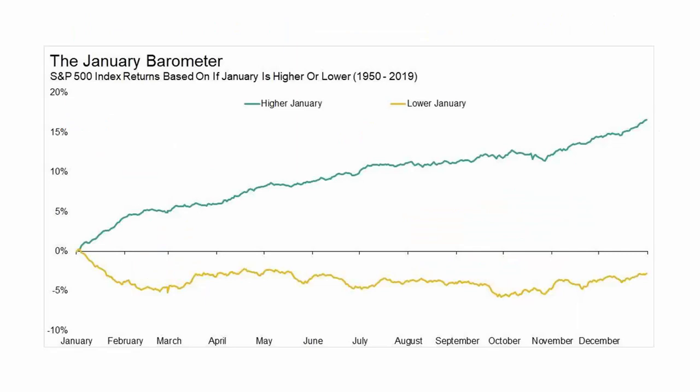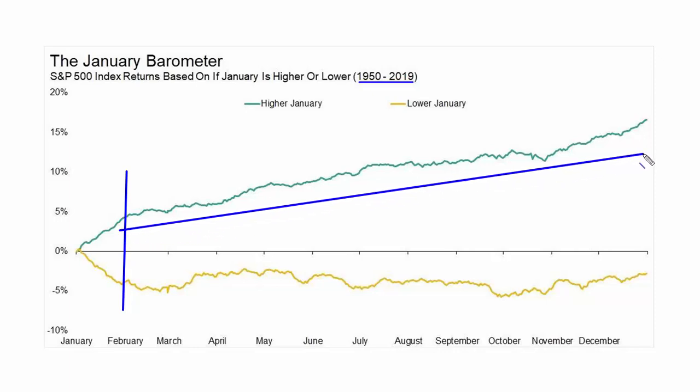First and foremost, here is on average from 1950 to 2019, how the market tends to do during a year as a function of how it does in January. So the green line is when January is up and the mustard colored line is when January is down. As you can see, I'm going to draw a line here. This right here would be the end of January. On average, when the market posts a gain in January, the market tends to do very, very well all year long. It gently slopes up pretty much all year.